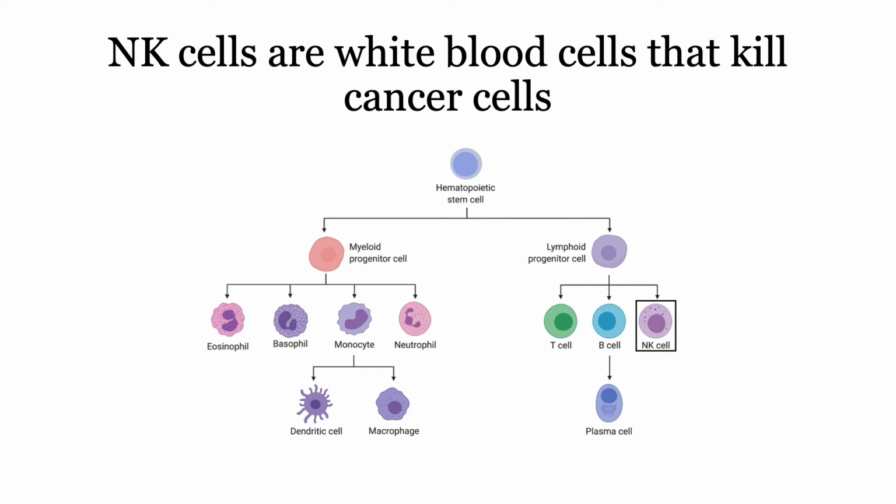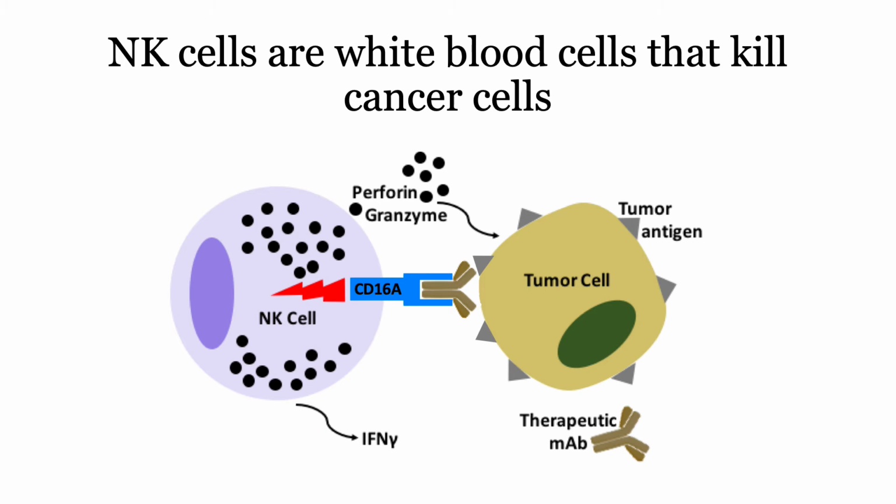Our lab studies natural killer cells, also commonly called NK cells. NK cells are a specialized type of white blood cell called a lymphocyte. They circulate in the blood and tissues and play a critical role in eliminating cancer cells. One way NK cells kill cancer cells is through a process called antibody-dependent cell-mediated cytotoxicity, or ADCC.